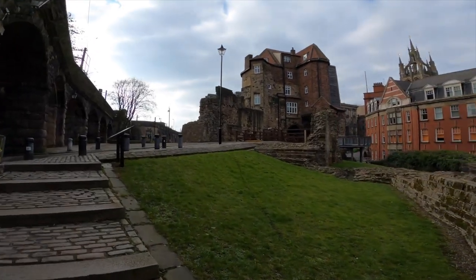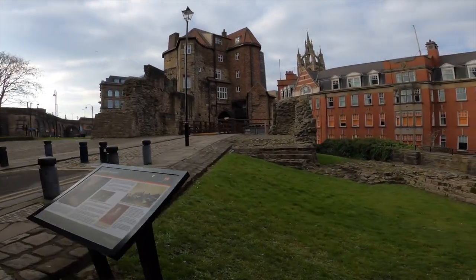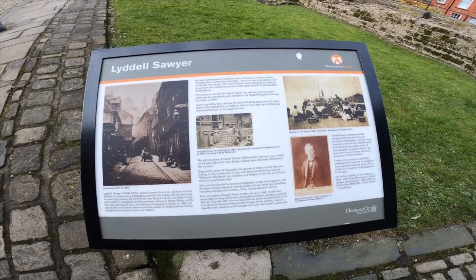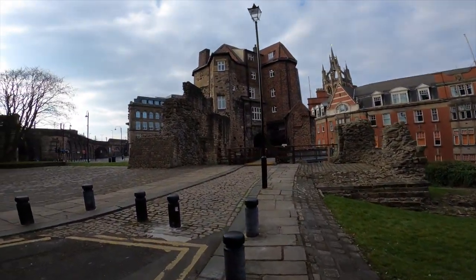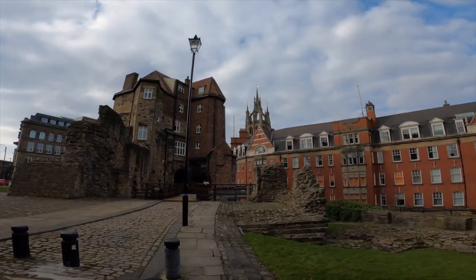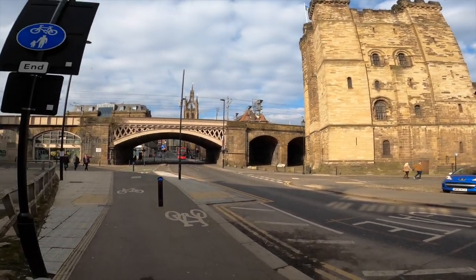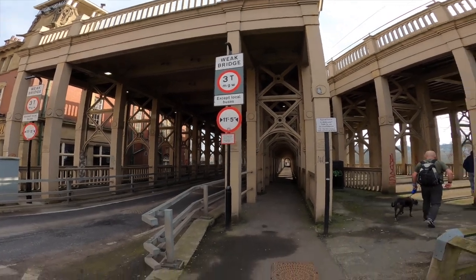Can't believe you can't look. Right. Freeze the video here. It's the old castle keep. That's the castle keep. That's the old original part of Newcastle, that. This is the High Level Bridge. And Get Carter, he's walking along there.